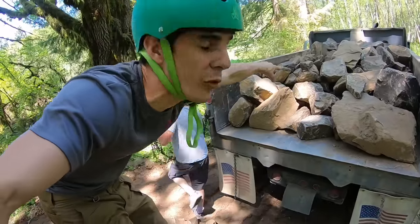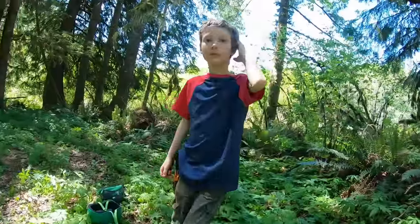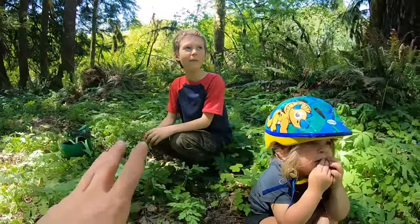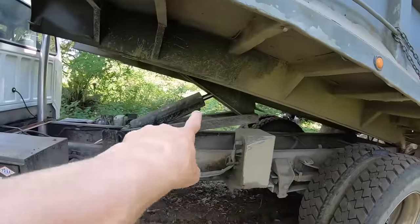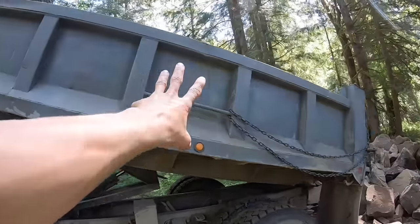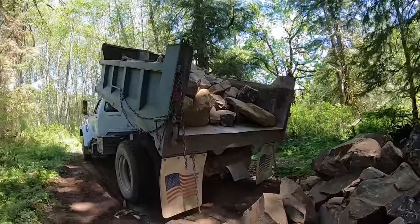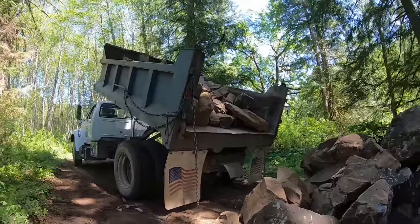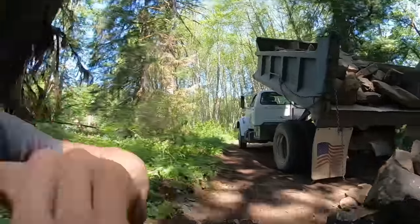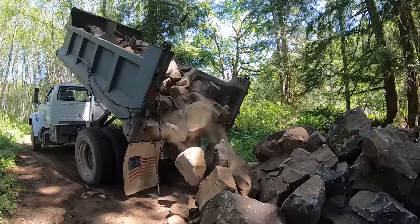The chain is what makes it so these big boulders don't fall off while he's driving down the road. Can you say dump it? Dump it! Dump it! Those are the hydraulics that are pushing the whole thing. Oh, when's it gonna drop? Oh, it's moving. There it goes.